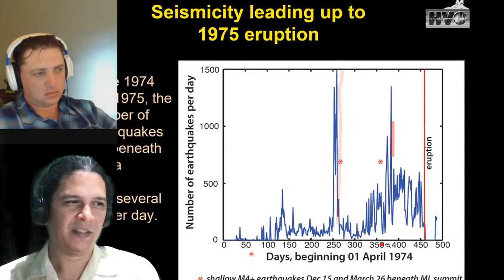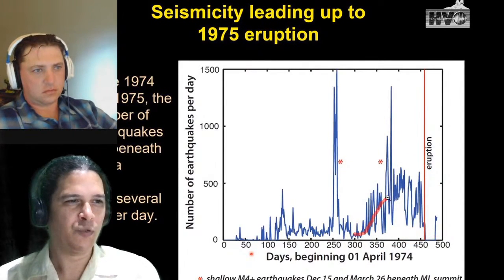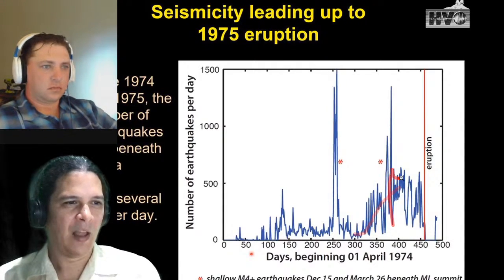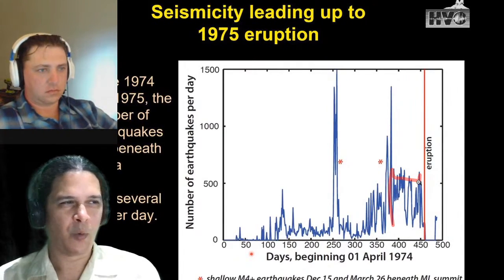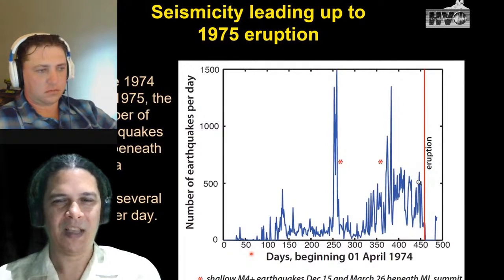1,000, right? And look at this section right before the eruption. The whole base background is going up to where the background now becomes 500 earthquakes per day, every day, right? From this point on, for the last 2 months, 500 earthquakes per day for 2 months before it actually popped. So yeah, it's not going to sneak up.